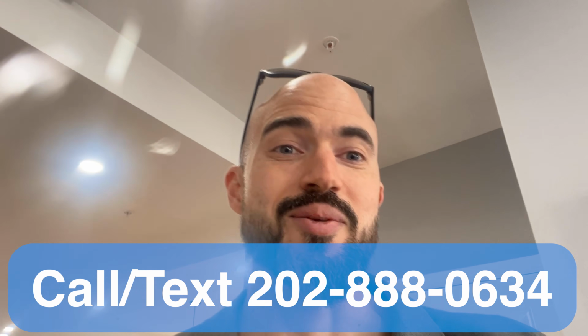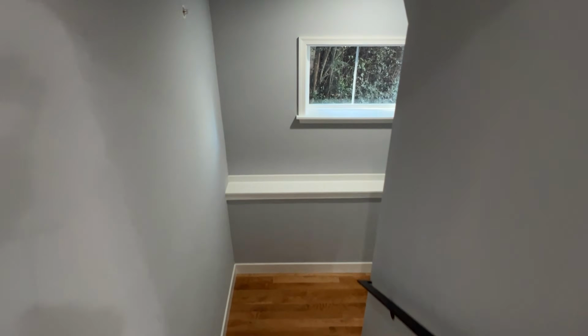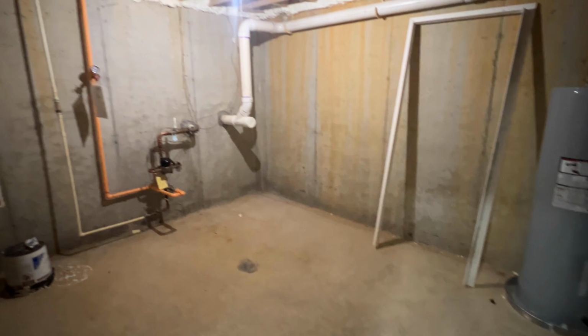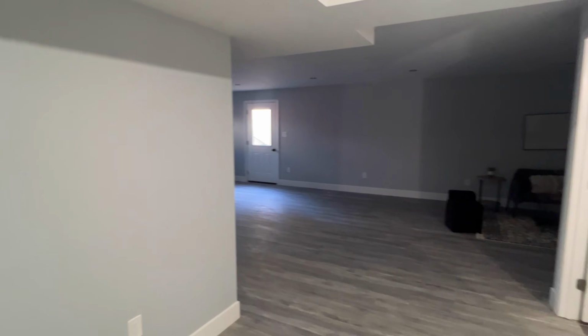And let's check out the basement. So the basement entrance is right off of the stairwell, of course, and we will head down there. All right, we got the LVP floors down here. This is just a pretty good size utility closet. I don't know if I'd put my sauna in a utility closet, but gotta find a space for the sauna somewhere.